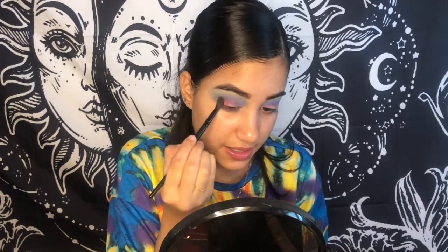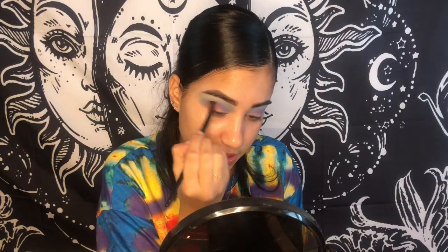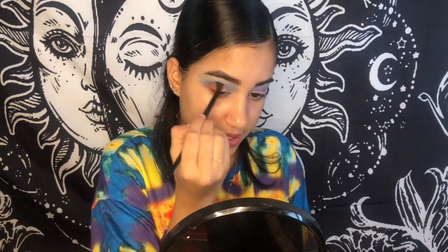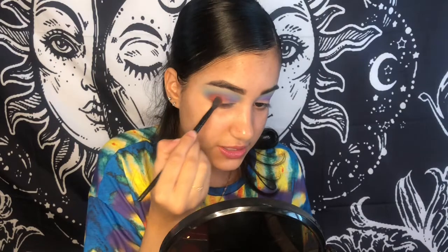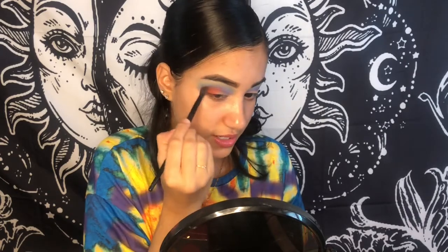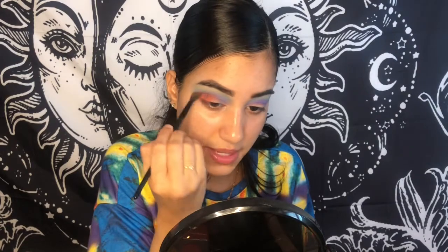Now all I'm doing is packing, building up that color, because that purple is a tad darker and a tad more pigmented than the burnt orange. So I'm building that color up on my inner corner, and I'm going where my crease hits quite a bit. I honestly feel like you have to build up this burnt orange just a tad bit, but you can still see it. That is the good thing, and it's blending very nicely with the purple, so I'm not mad at it. I feel like these colors give a tie-dye effect, how I wanted it, just like my shirt. Honestly speaking, I'm not mad at the eyeshadow.